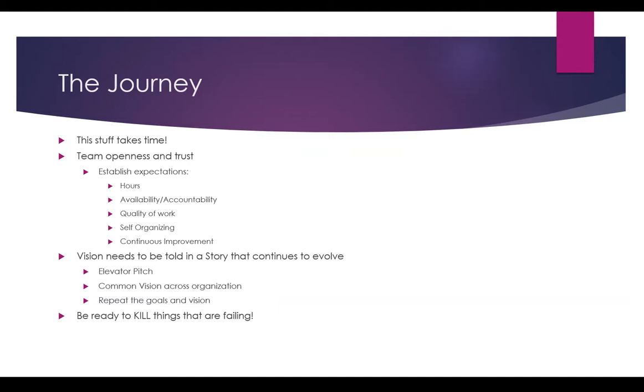Last thing I wanted to leave you with is, be ready to kill things that are failing. You can get stuck in an organization where a team or a project is trying to do something, and the way they're trying to do it might not work or better the overall project, and they keep trying to do that over and over again, right? And that's the definition of insanity, doing the same thing over and over again and expecting different results. Well, sometimes you just need to step back and say, this isn't working, how can we do it differently? And be open to those suggestions.